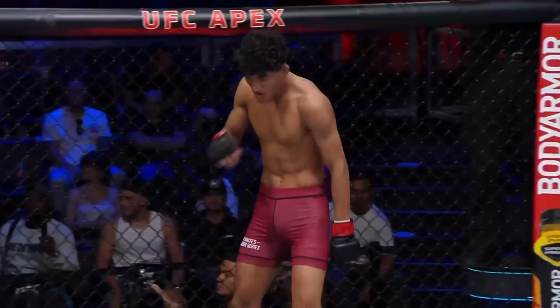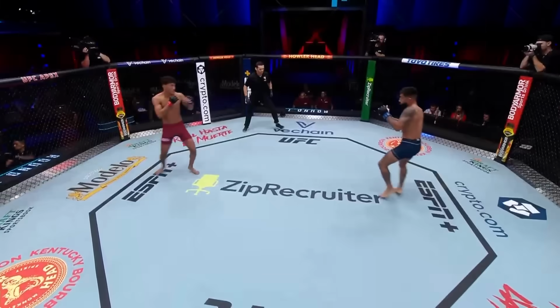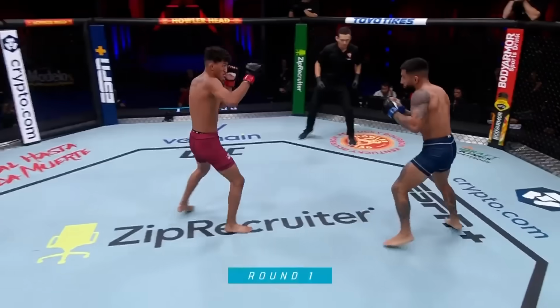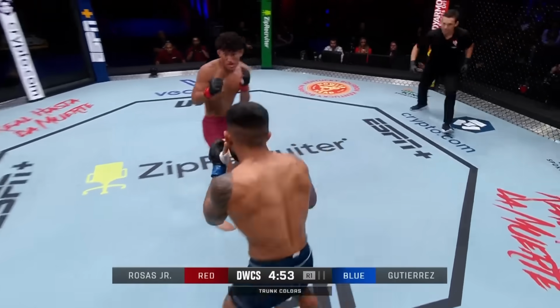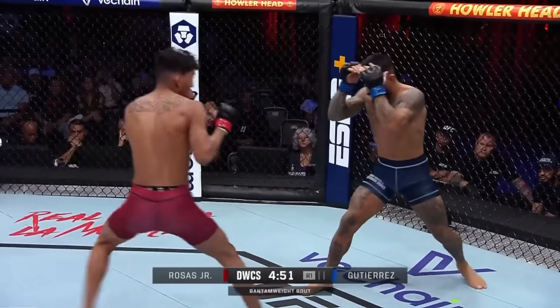First round. Fight, are you ready? Fight! Raul Rosas Jr. is in the red, Mando Gutierrez in the blue. Furious action to start.